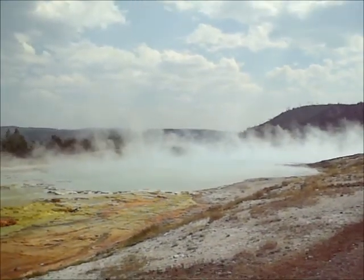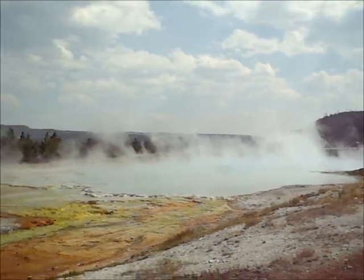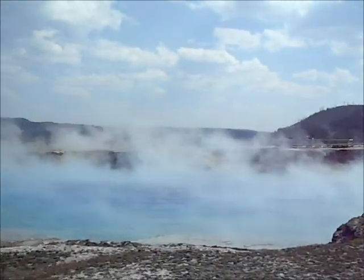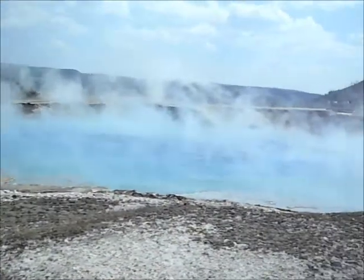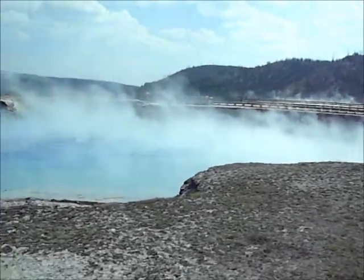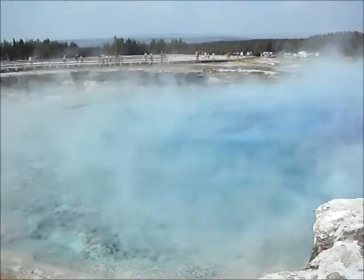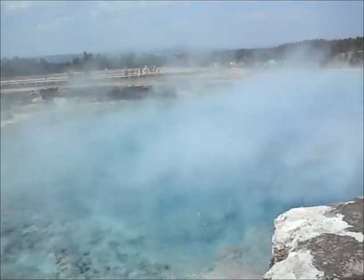Oh, this is the most spectacular geothermal feature. We gotta get a better view. It's a huge lake of boiling water. Oh, look at that boiling. Video? So you're gonna hear me speaking? Spectacular geothermal feature. Well, I want to go on the other side of it and take a picture. And this is another big bubbling one, the Excelsior Geyser Crater.